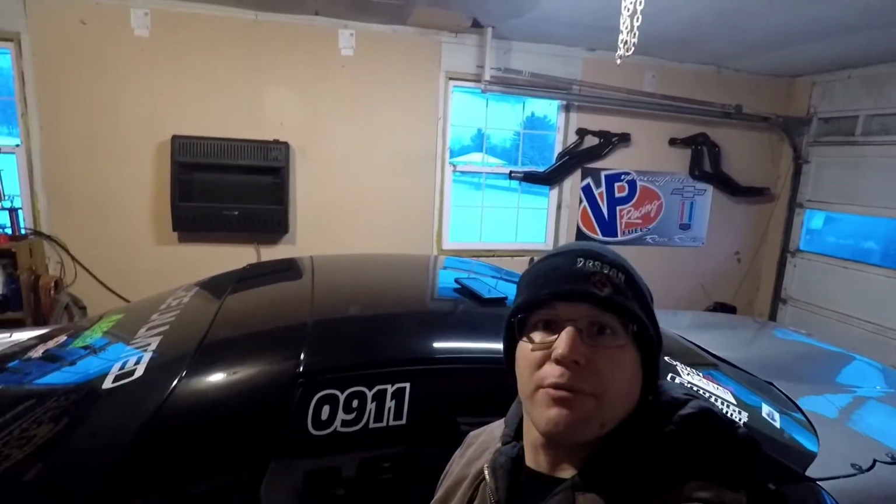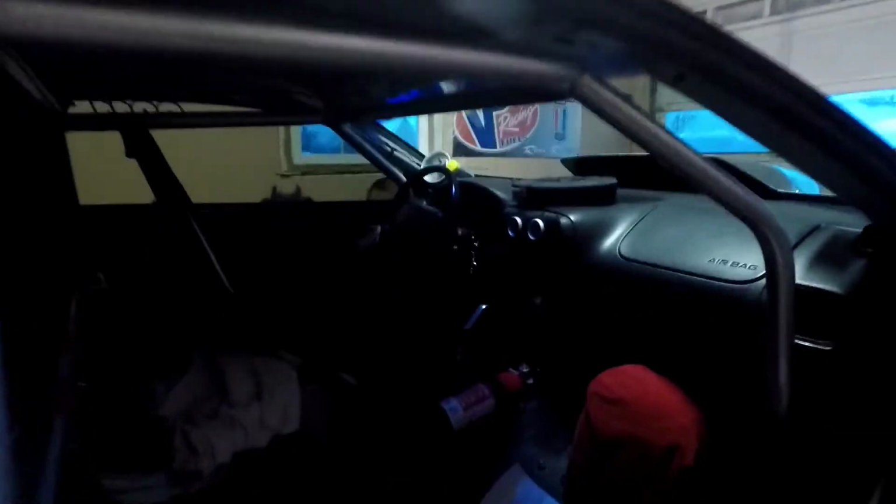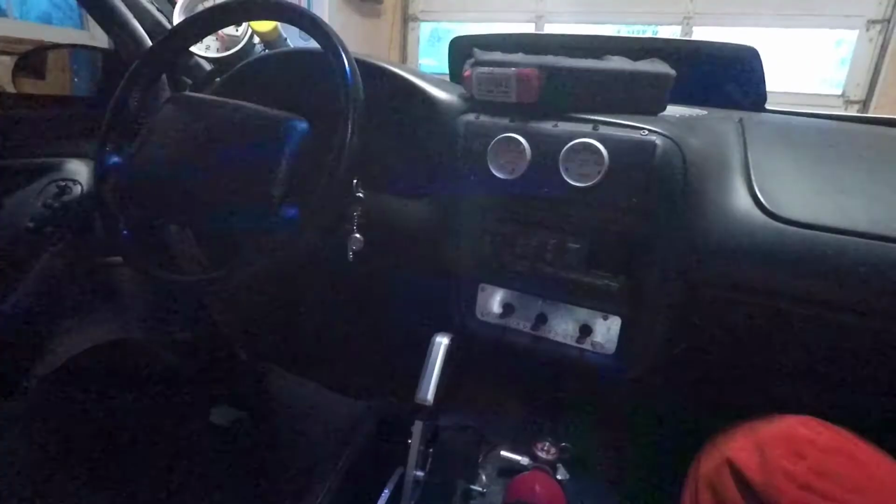So, I was recording everything off my phone there. So everything will be off the GoPro if I can get my editing correct. Well, now that I'm out here, I could show you guys the actual interior of the car with the GoPro. Hit the light. There we go.